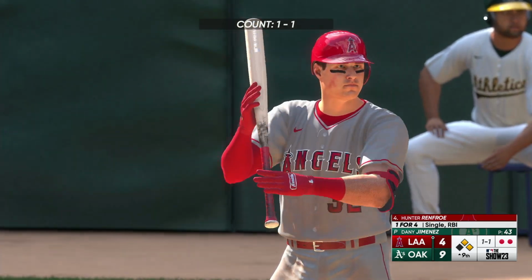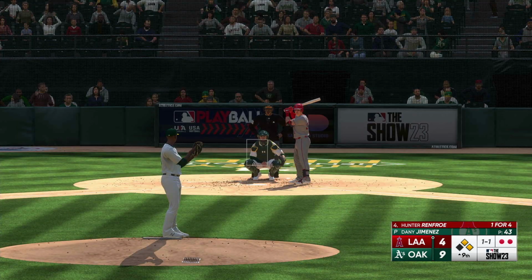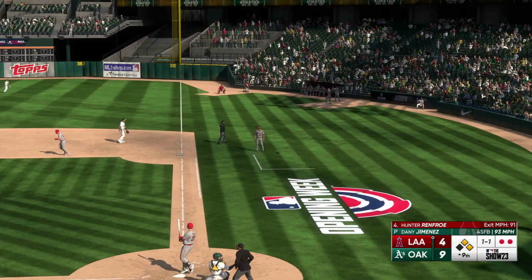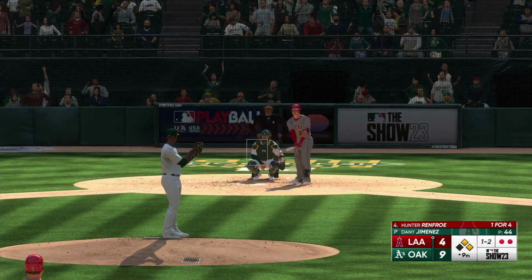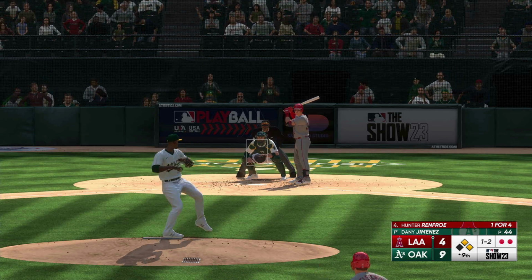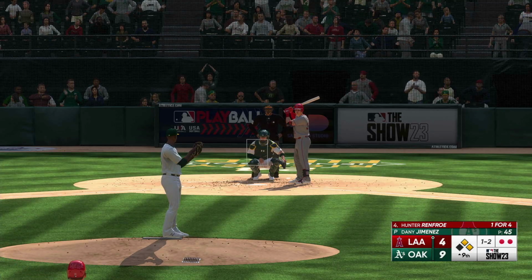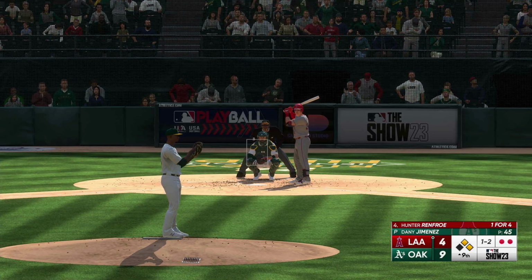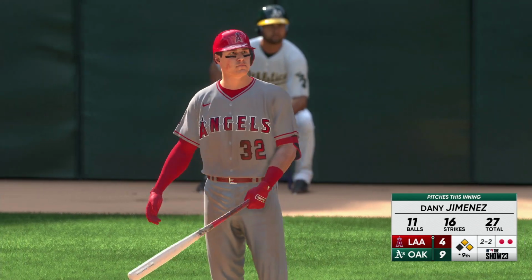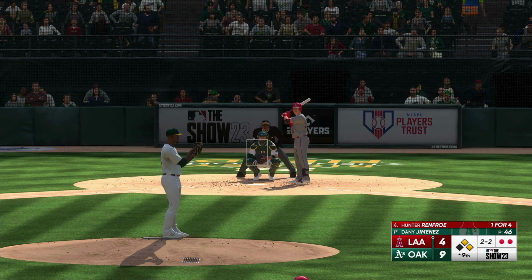Hunter Renfroe at the plate. Here's a 1-1. Fouled off. He was late. Just one strike away. Knocks that one away, and we'll do it again. Next offering is outside. The guy at the plate could recognize the slider out of the hand. Didn't stay in the tunnel very long in terms of depth and perception. He knew right away it was an off-speed pitch.